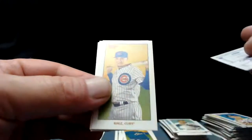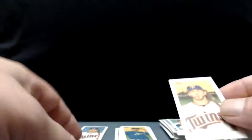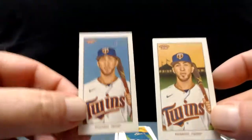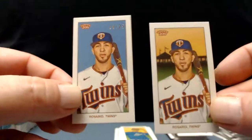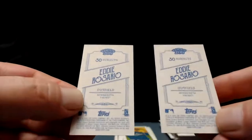Eddie Rosario's regular card. What color is that other one? What's the difference? So, this one has a blue background. Yeah, blue. Yep, background variation, it's called. Background variation. And then the backs are identical. So just the background color there is going to be different for you on the number 25, it looks like.